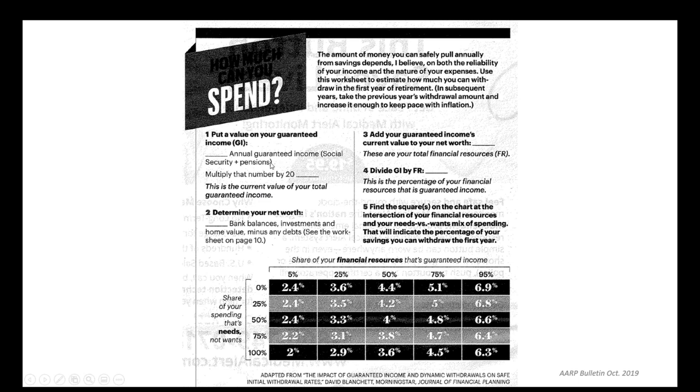The other thing is if they have annuitized annuities. So you'd have Social Security, pensions, and annuitized annuities. That's your guaranteed income. That means you're going to get that come heck or high water. Doesn't matter what the interest rates are. Doesn't matter what's going on with the markets. You're going to get that money. So you want to calculate that.